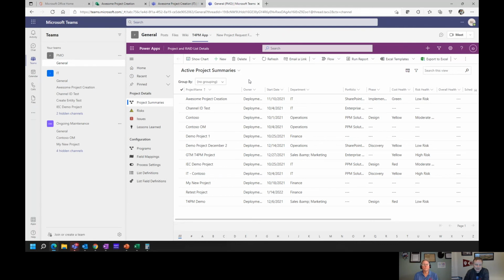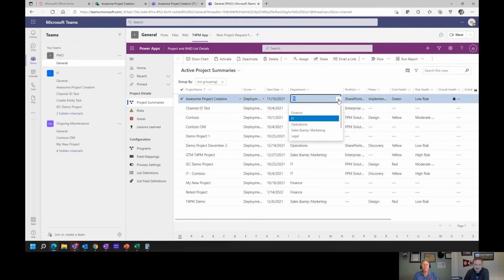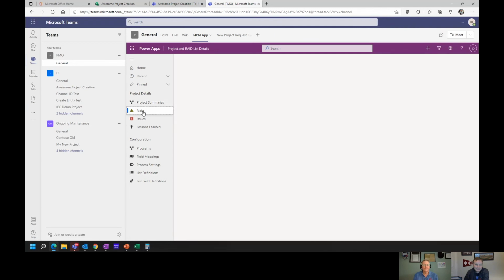What I can also do is edit inline, and I can change things at a glance within this central screen. So if I have information on projects that span tools, I can centrally edit that. That's very cool. Yeah, because you could never do that before.